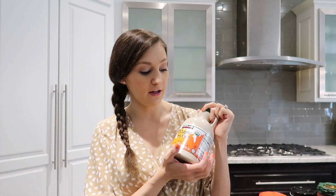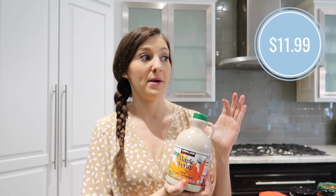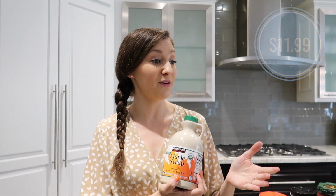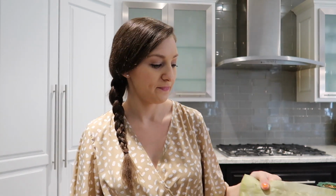Another thing, a good deal, is their maple syrup. I also bake with this. I make overnight oats that are sometimes sweetened with maple syrup. Sometimes we'll also make pancakes or waffles, and having this is really handy. I also buy honey from Costco, but we have plenty of honey, so I don't need any more.